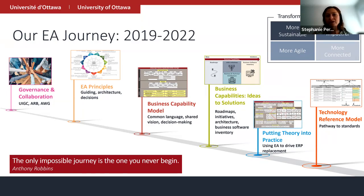So over the last few years, we have matured our governance and collaboration practices, established a set of EA principles to guide our architecture decisions, built a business capability model to create a common language and shared vision, moved EA out of theory and into practice by using EA artifacts to drive our ERP replacement and other initiatives, built a technology reference model that is being used to define our IT standards and manage the IT lifecycle, started to explore capability-based planning so we can link strategy with execution, and we have taken great strides in formalizing our EA framework. So today we would like to share with you some of these accomplishments.